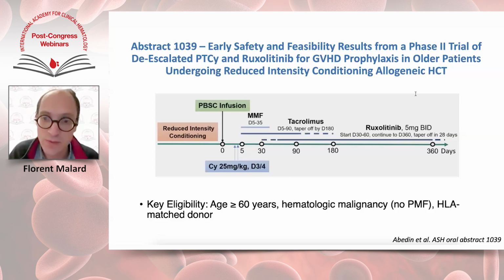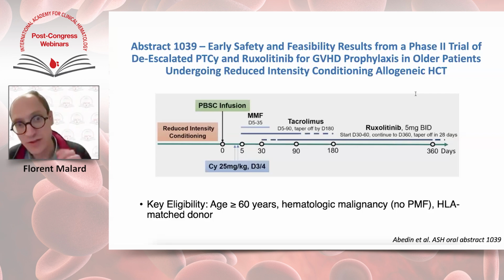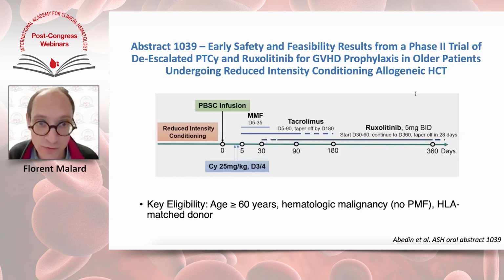It was the case in the study published by Abedin and colleagues, where they used a reduced dose of cyclophosphamide, reduced by 50%, 25 milligrams per kilo per day for 2 days, day plus 3 and day plus 4. It was combined with mycophenolate mofetil, that is classic, but also with tacrolimus, but also with ruxolitinib, 10 milligrams per day total dose, which is more unexpected, and it was indeed very interesting. So it was some older patients, more than 60 years, with reduced intensity conditioning regimens, and that have an HLA match donor. So this is now not haplo.